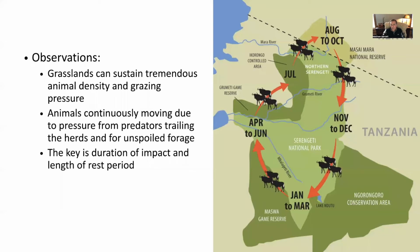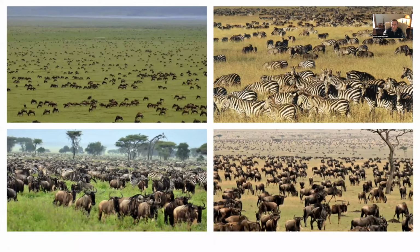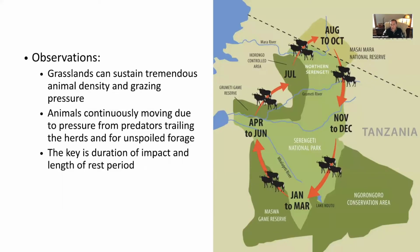And so this is the Serengeti plain. The animals are in densities like this all the time, but they're continuously moving, and they have an annual pilgrimage around the park, around the Serengeti plain. And so he observed that grasslands can sustain tremendous animal density and grazing pressure.